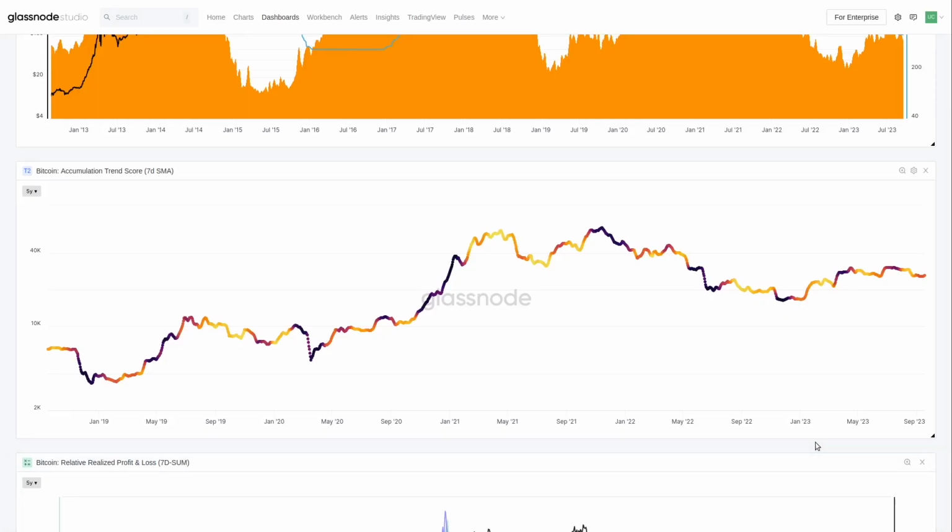Now, this is a model we haven't looked at in some time. This is the Accumulation Trend Score. And just as a quick reminder of how this works, over the last 30 days on chain, we're looking at all the different wallets, excluding exchanges and miners, and we're basically just looking at whether entities, generally speaking, have increased or decreased their holdings. If entities aren't doing anything, they won't show up.